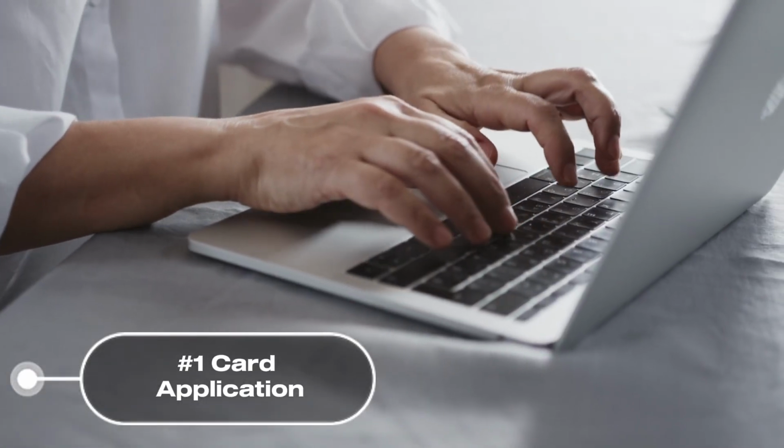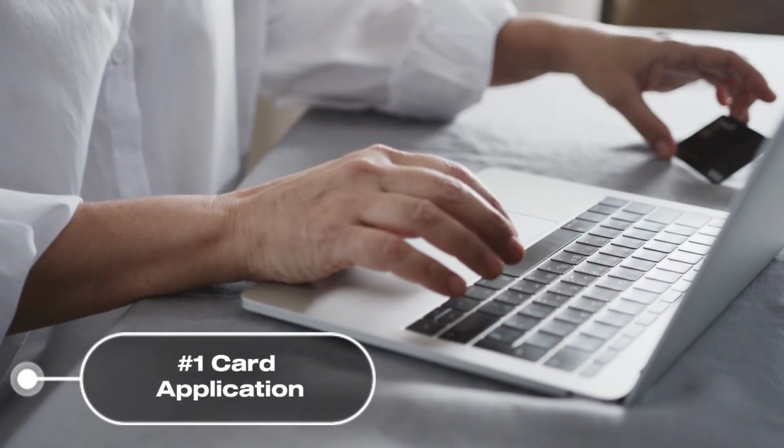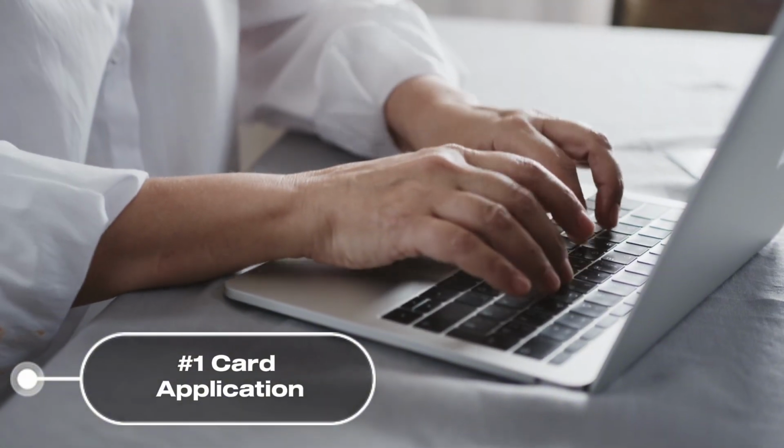Now let's talk about how credit cards actually work. So how do you get a credit card? Well, first you need to submit a card application. You apply for a credit card either online, in person, or through the mail. The credit card issuer evaluates your credit history and financial situation to determine if you qualify for the card.